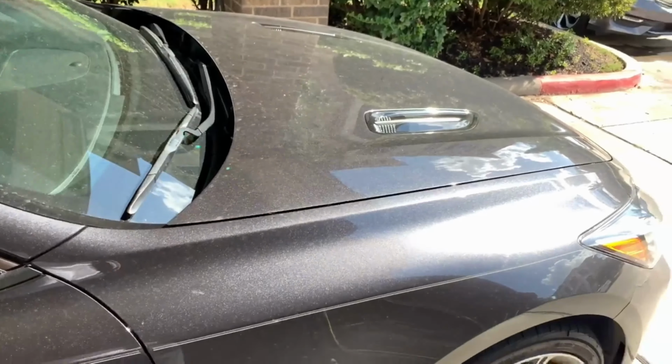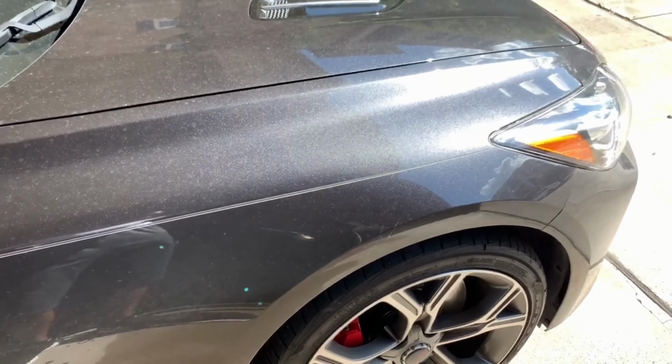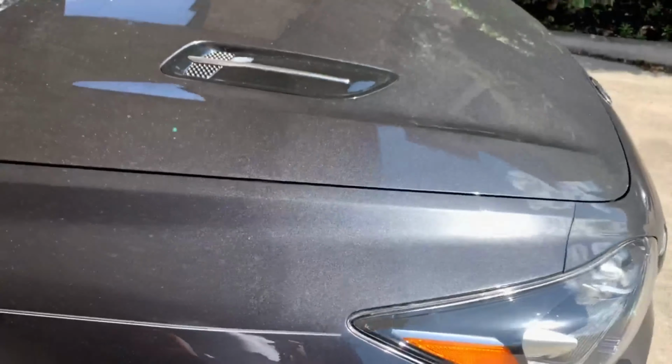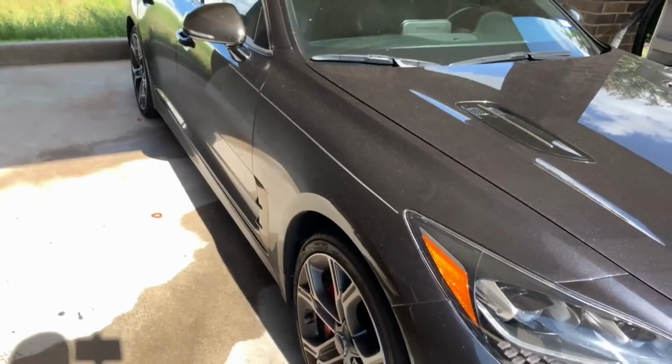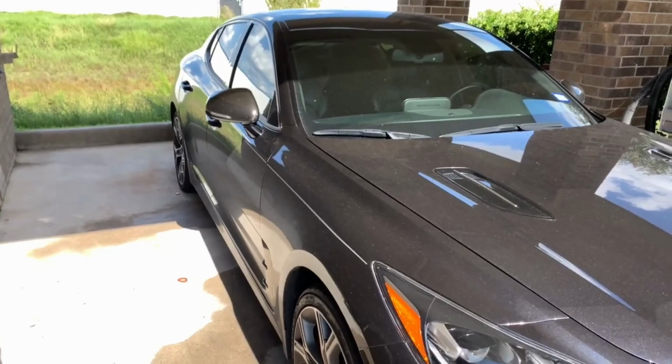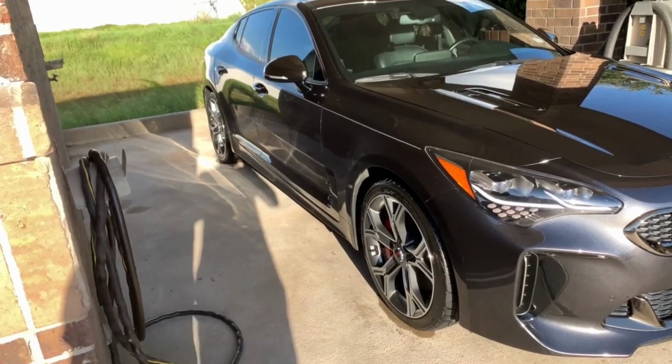Now I just have the stock blowout valves on it, so it sounds good with the stocks, but if I get aftermarket blowout valves, it'll be a lot louder. But for right now, it sounds pretty good, but about to get her cleaned up. Yeah, she's nice and clean now.